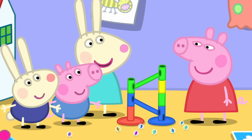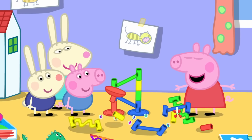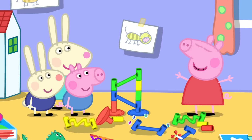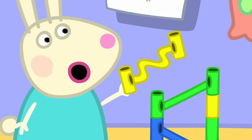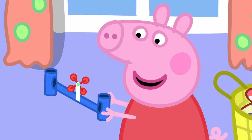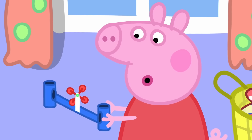That was fun. And then you can add some more bits to the marble run. Let's make it the biggest marble run ever. Yay! Let's add this wiggly bit. And a windmill bit. The marble will make it go round and round.